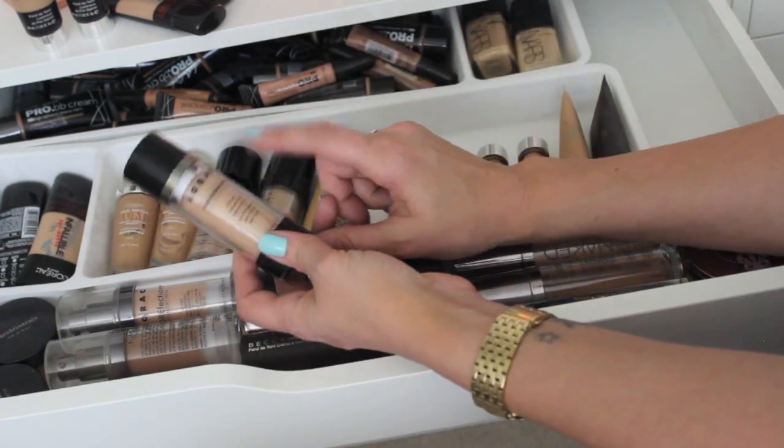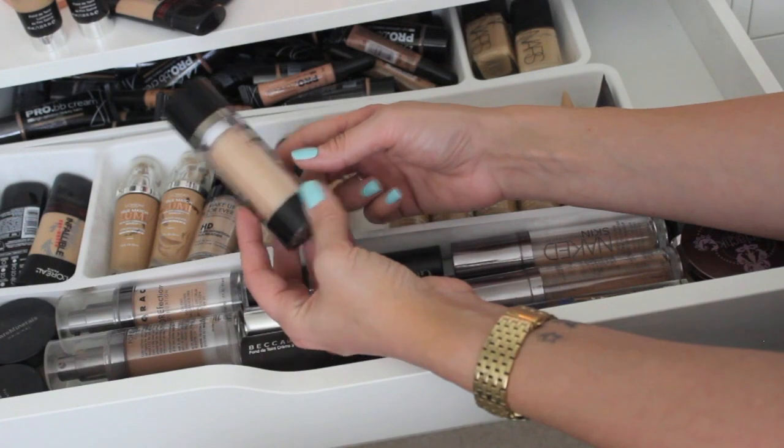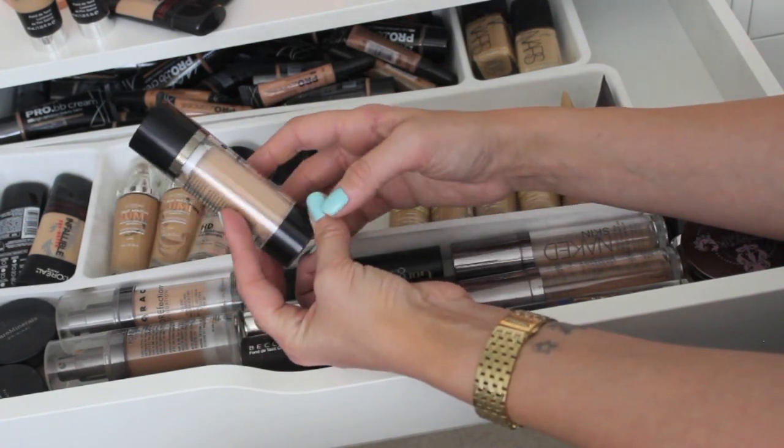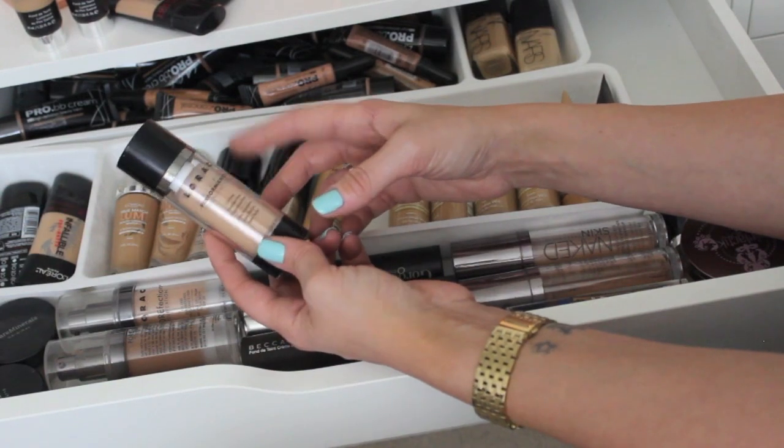The Lorac Natural Performance Foundation. I think I'm going to get rid of this. I'm actually going to donate this to a friend because I only used it a few times. I don't love the way it looks on my skin.